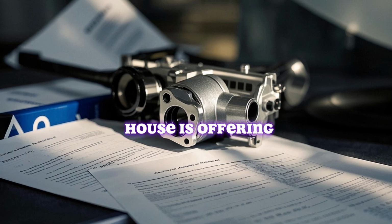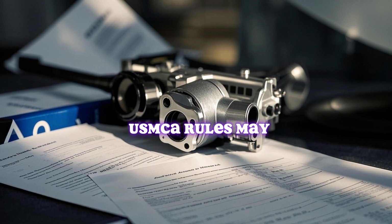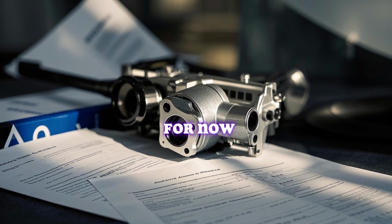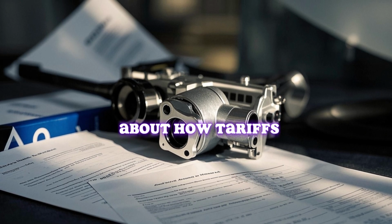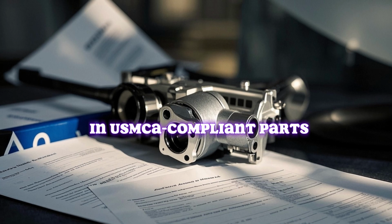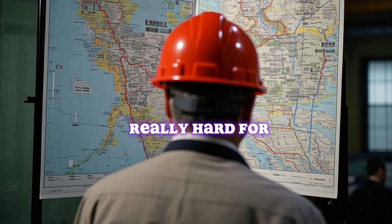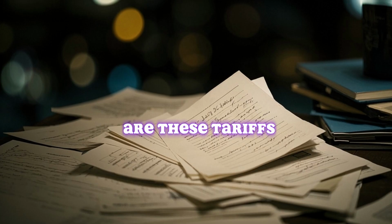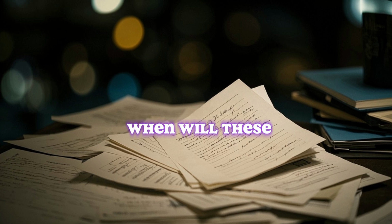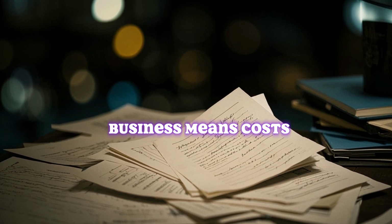Now, the White House is offering a temporary suspension, saying that parts that comply with USMCA rules may remain tariff-free. For now, but there's still some uncertainty about how tariffs will be applied to non-US content in USMCA-compliant parts. You get my point about complexity? This makes it really hard for car manufacturers to plan ahead. Are these tariffs here to stay? Will the USMCA exemptions apply? When will these tariffs be in full effect? It's confusing, and confusion in business means costs.